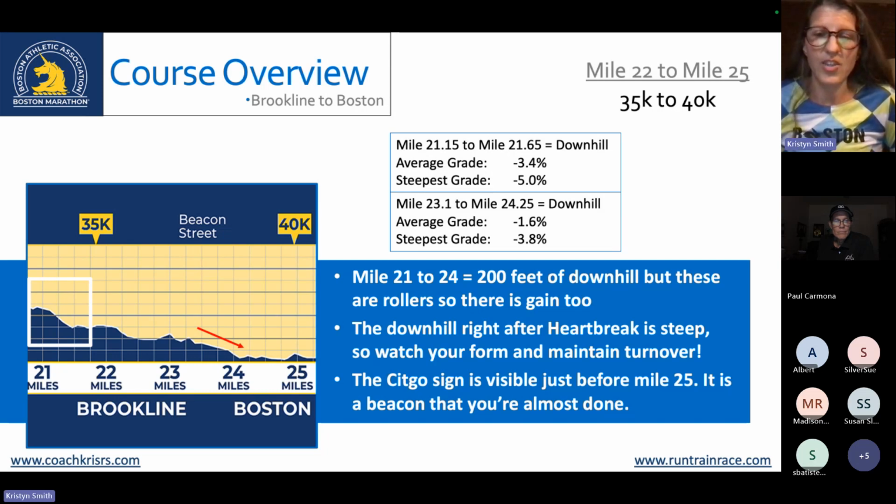The Citgo sign does start to become visible, and this is one of those legends of the Boston Marathon, the Citgo sign, because it is the sign that you're getting near the finish and you're getting very close to Boston proper itself. So that's very exciting. I always personally use the sign to draw me in. At this point, your brain is kind of not functioning properly anyway. So using simple, basic things like just get myself to that sign is very helpful at that point of the race.